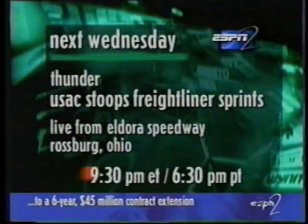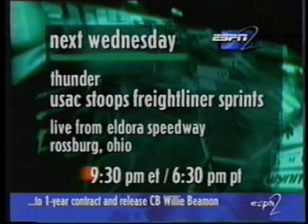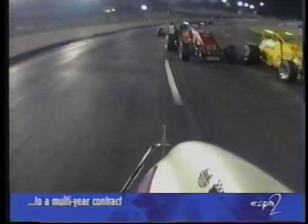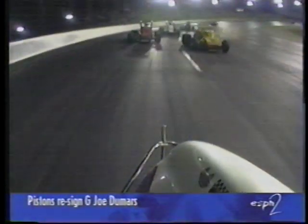Now, our next Thunder will be a week from tonight. I can't wait for this. It's the USAC Stoops Freightliner Sprint Cars on the high-banked half-mile racetrack in Rossburg, Ohio, Eldora Speedway. It was a great show last year, and we expect nothing less this year. That's a week from tonight at Eldora, the USAC Stoops Freightliner Sprint Cars.